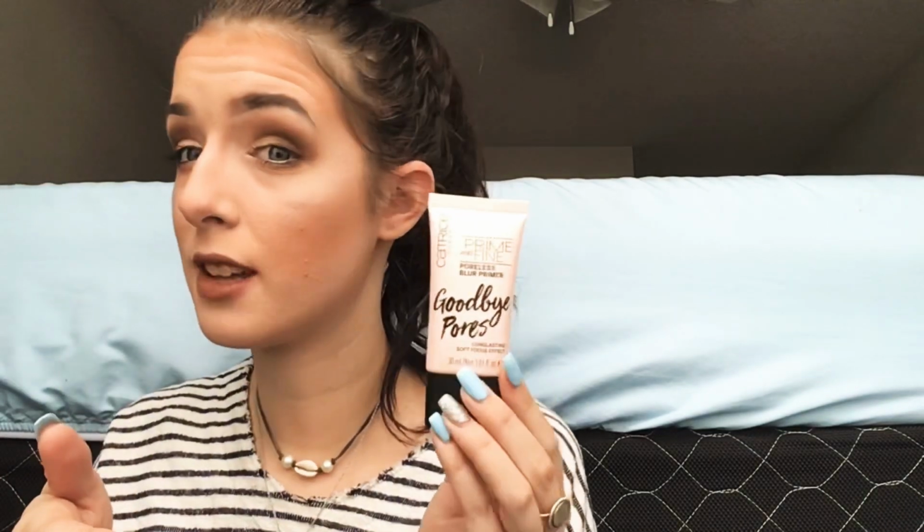But we will have to see how this works, because I've never gotten a pore filling primer. I've always just used like the hydrating ones. I just wanted to get this because, I mean, my pores aren't huge, but I do like my makeup to look clean and smooth without those little bumps in here, because my pores are like right here, but they're tiny. I don't know if y'all can see them. Y'all can see them a little bit, like right there. So I didn't fill them in all the way, but I didn't put a lot either because I didn't know how much I needed to put on.